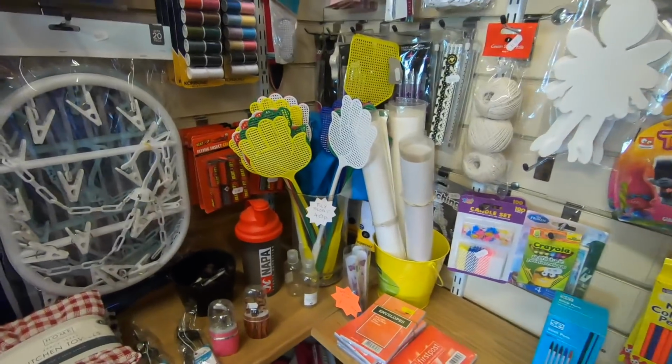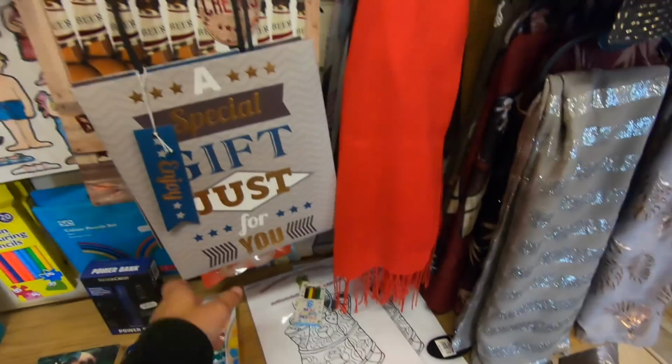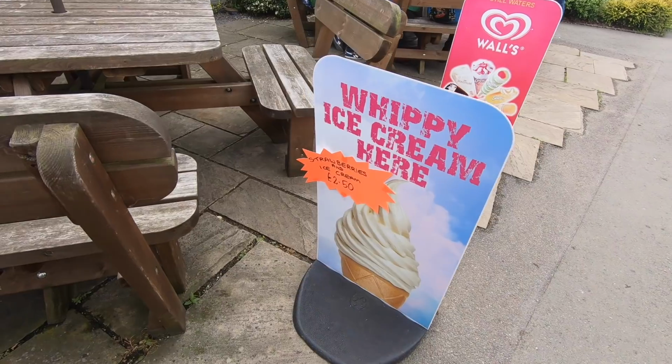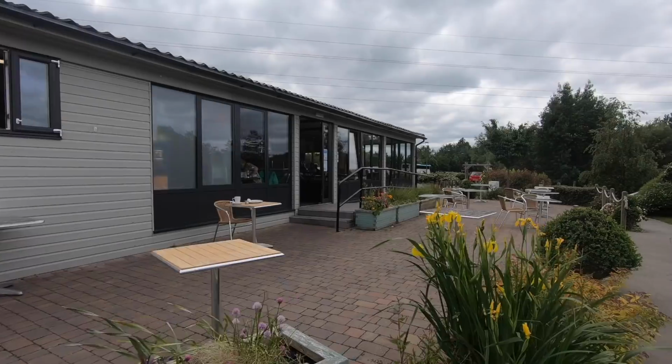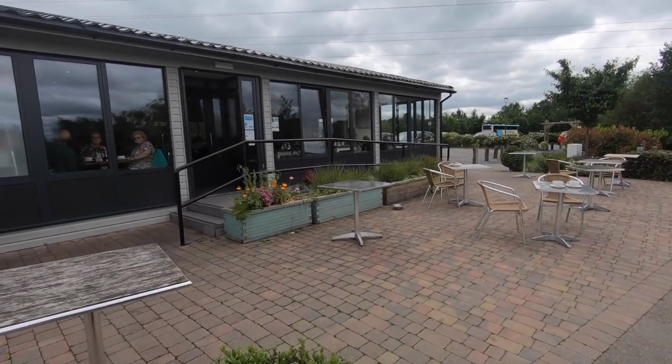This place is actually a really good little mini shop if you're a visitor and you just want to get a little gift, or a boater if you want to get something handy. So there was also Mr. Whippy ice cream here, which I got some of because it's just the best ice cream out of all of them.